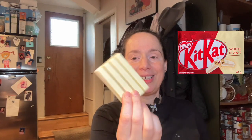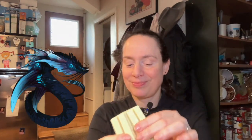And now, speaking of white chocolate, arguably the best kind of chocolate. This is C's favorite kind of chocolate. I personally enjoy white. Yum. Nice.